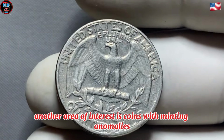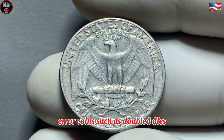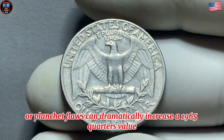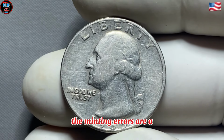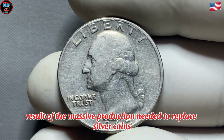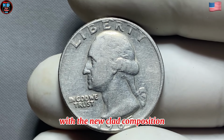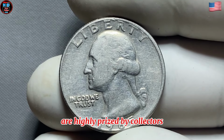Another area of interest is coins with minting anomalies. Error coins, such as doubled dies, off-center strikes, or planchet flaws, can dramatically increase a 1965 quarter's value. The minting errors are a result of the massive production needed to replace silver coins with the new clad composition. These anomalies, though unintended, are highly prized by collectors.